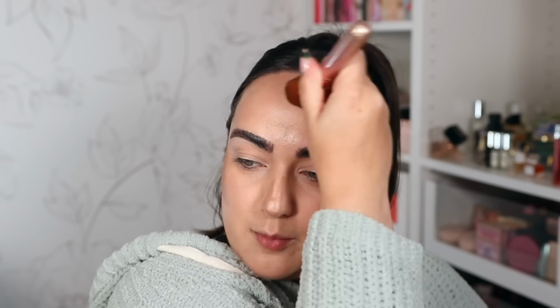So there it is. And so I'm going to use my Sigma F47 brush to blend it in place. This brush does a very quick job of blending this out. I can just pat this product in place with this brush and it just melts right into the skin. Take a look at how good and how natural that contour looks.